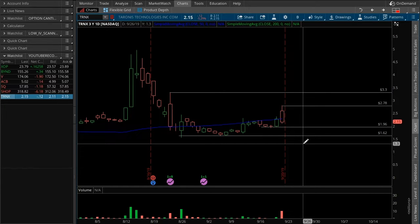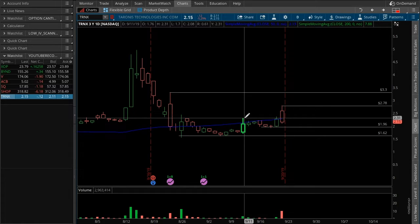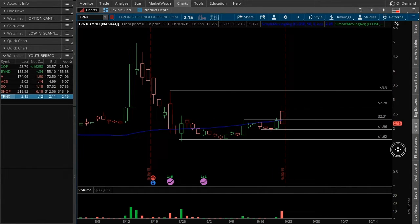So I hope this analysis gives you some value, pointing out some of these areas of resistance and support here. I hope they're not too vague, but these are some areas on the chart if I were trading it that I would be paying attention to.